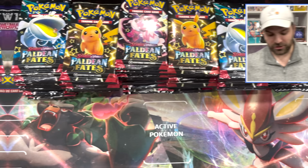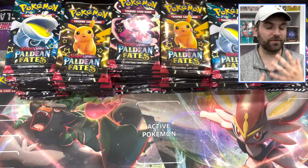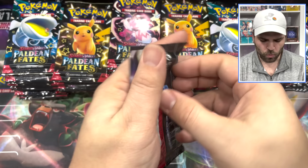I've opened some Scarlet and Violet in the past, so now I'm just wondering, is this gonna have similar ratios? I've heard that the shiny Pokemon are about every couple few packs, so I'm just excited, guys. We've got a big set here. I wanna try to complete the set for you guys. I wanna do a mass grading video with CGC. I'm just excited to see what happens. So let's get started, 1,000 packs. We're gonna do this in stages, case-wise.